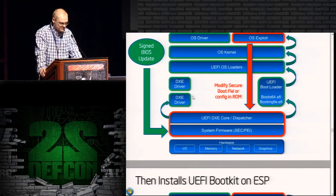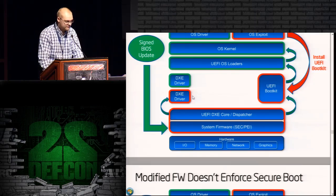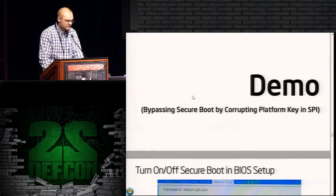And here is a high-level picture of our attack. We corrupt the platform key for a compromised BIOS, and after that we install a bootkit to the UEFI file partition and patch the kernel to compromise the full system. And there should be a demo.